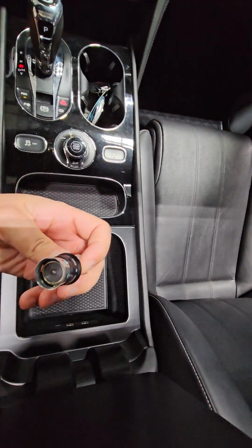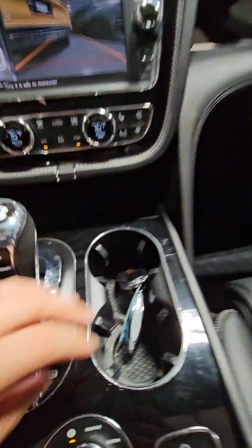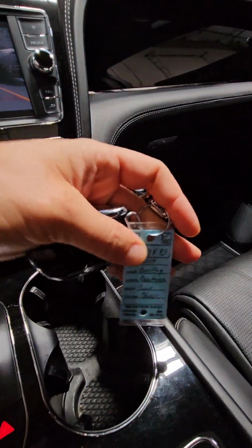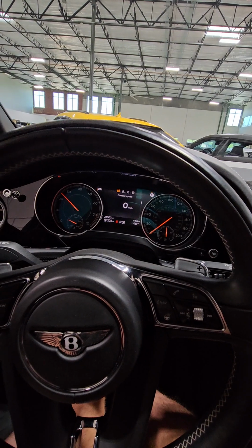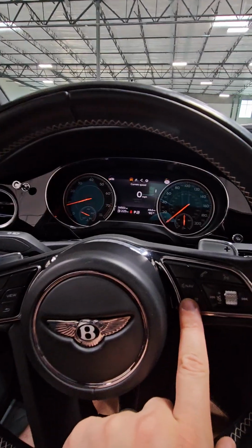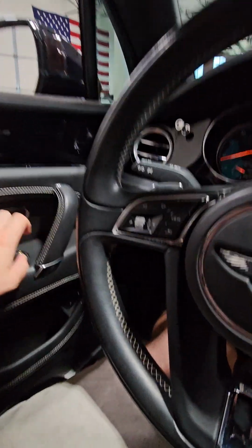Never been a smoker car. It doesn't smell brand new in here, but it smells good. No concerns there. You have both keys as well. Sounds great. Heated steering wheel works. Memory seating.